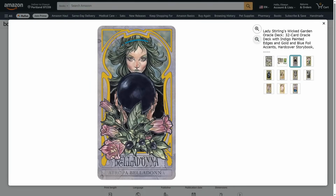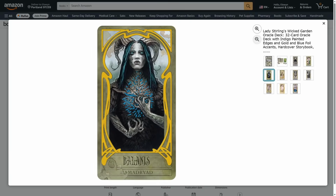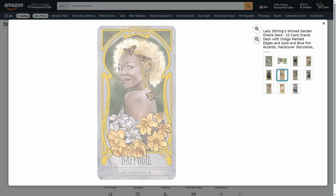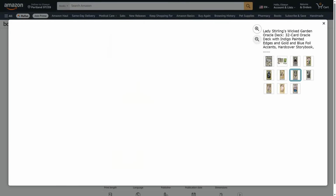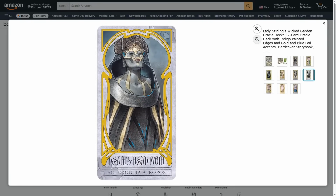And here we have Belladonna, a beautiful artwork. Lady Sterling. Here is Muriel Sterling. And another garden spirit. Daffodil Narcissus. Death Cap. Very cool.